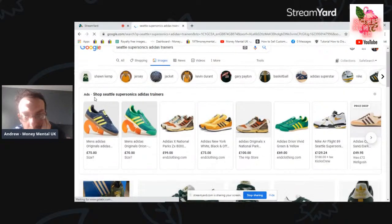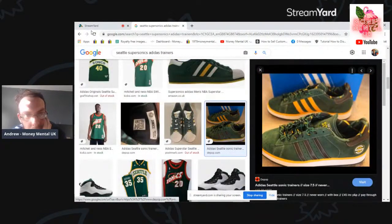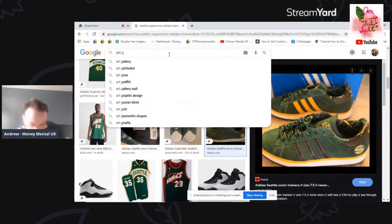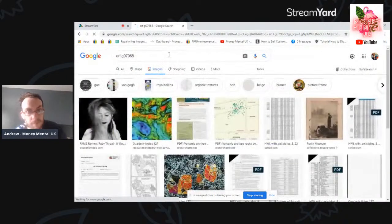Bet nothing comes up for these though. Got some Superstars. But yeah, they're branded, the Superstars. But yeah, I bet you 10 to 1 nothing will come up for this ART number. Let's have a look. ARTG. Is that an O or 0? 07968. Yeah. Nothing for those. So yeah, they're just like super rare. So they could be worth anything, you know? I have no clue. No clue at all on the value of those. Could be 100 quid, but we're gonna say at least 50 quid.